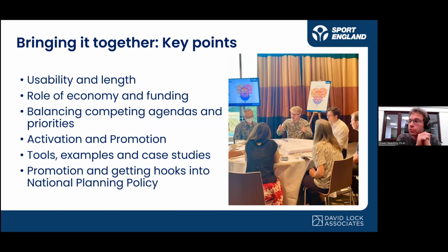So, bringing it together, the overall direction of travel with an update of Active Design is looking at its usability and its length, considering the audience and how it's used in practice, the way it's worded, the way it's laid out, the way it's pitched. Looking at different agendas and integrating the role of economic factors of funding, and making sure that Active Design can complement all of these areas and hook into different priorities.